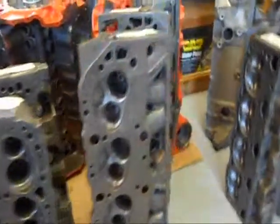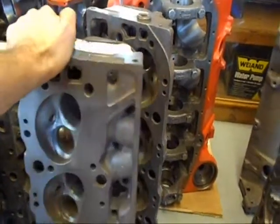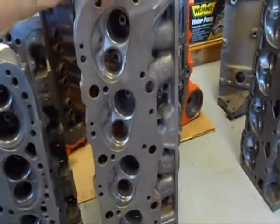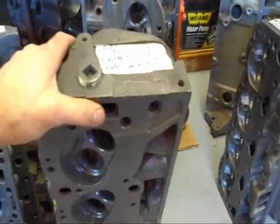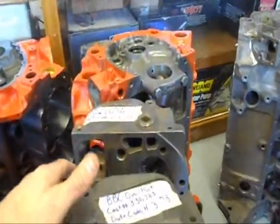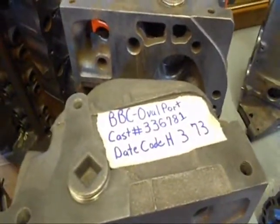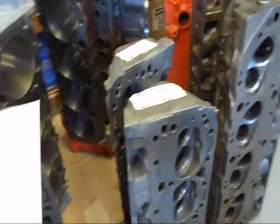Looks like these are going to be from old Camaros, possibly a Corvette. Do a little homework on that number. I'm sure you'll find that they fit multiple applications. Good solid set of big block Chevy heads here. Been hot tank magged. All bolt holes have been checked out and they're ready to roll. One of them has a date code H373. And the other one's date code is very similar. It's H173. Been sitting around for a while. They're looking for a home. They're looking for you to come put them on that next new motor you want to build.